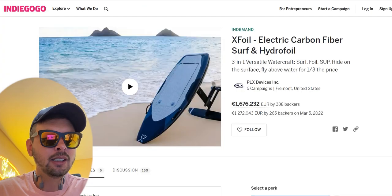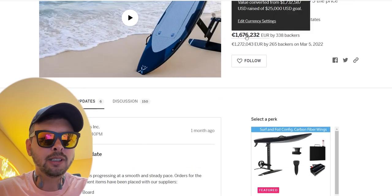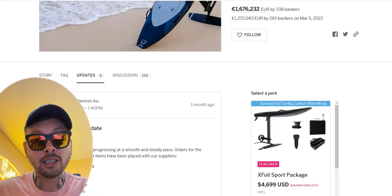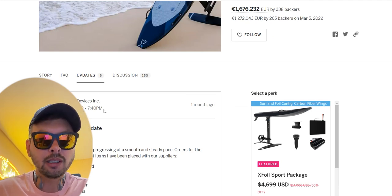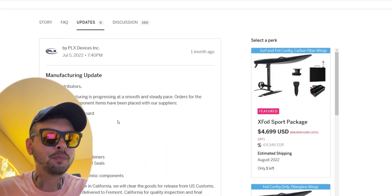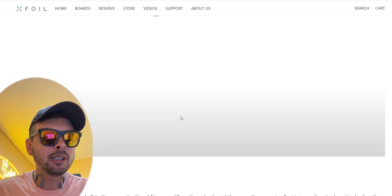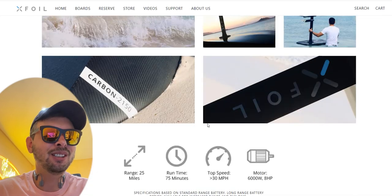They started this Indiegogo Kickstarter campaign for half the price, which they already got funded, so for sure they must get on the market sooner or later. They post some updates, so it's really not clear when it's going to be on the market. I asked them to test one, but they said no, you must buy one to test it, which is not something that I do. Anyway, this product is not something I'm excited about, but I wanted to share with you, as this is one of the options that is coming up on the market.